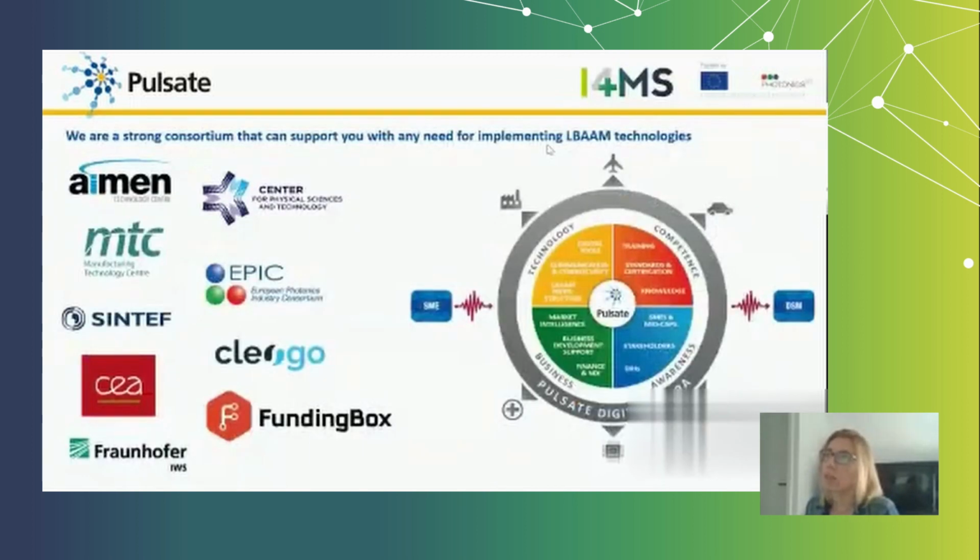And now about the Pulsate project itself. The main objective is to promote and facilitate the adoption of laser technologies by European SMEs and mid-caps. We believe that this is crucial for the digitalization of the manufacturing industry. On the one hand, we are trying to reach the innovators who already work on such laser-based technologies. But on the other hand, we are also focusing on those SMEs who want to adopt those technologies into their processes in different manufacturing industry sectors.